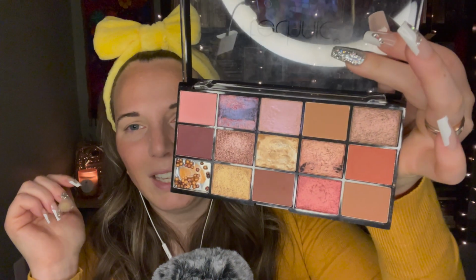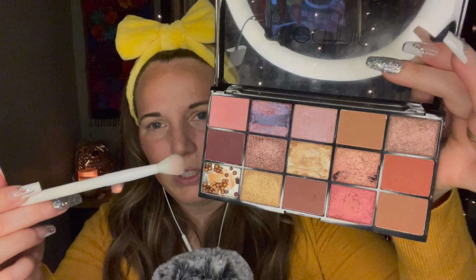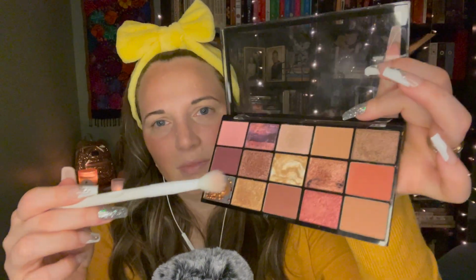Okay, so I'm gonna go in with this eyeshadow palette. It is from the brand Technique, and I'm going to start with this color. Okay, so we've got a little bit of a transition shade going. I'm gonna darken it just a little. I want it to show up, because this eyeshadow is burgundy and gold, which I feel like would be so pretty with that gold dress that she has.